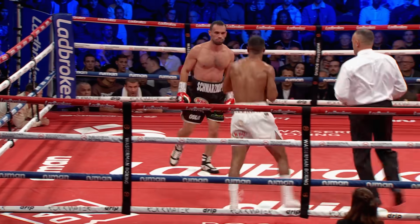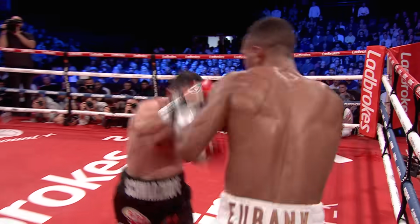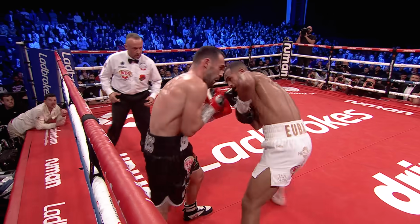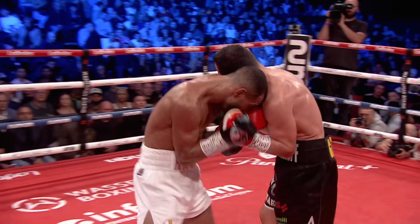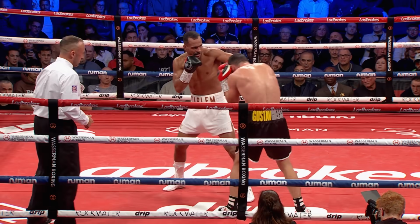Finger and an uppercut there for Eubank to roll out. Just look quicker and sharper, beating Schwarzkopf to the punch here. That spin there from Eubank was fantastic, to get the arc so close to the body. Superb.